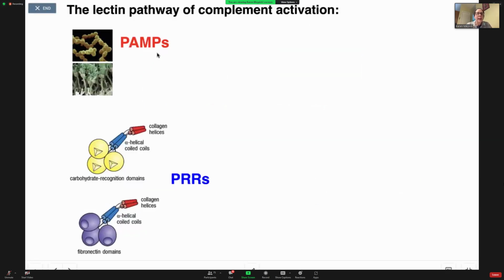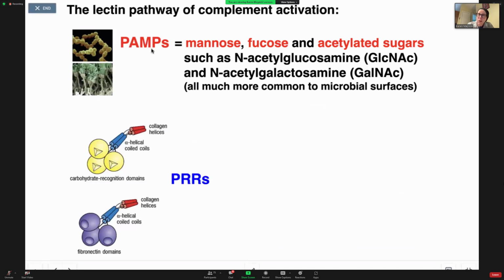So when we talk about the lectin pathway, and we're talking about the PAMPs, remember, these are the pathogen, these are the bad guys, and what we're going to recognize on the bad guys. We've got things when we're talking about the lectin pathway, like mannose, that are on yeast cells, for example, or another sugar called fucose, or any acylated sugars, such as GlcNAc or GalNAc. These types of sugars are much more common on microbial surfaces, which includes pathogen surfaces, than they ever are on human surfaces, right? So this is what we're going to be looking for.